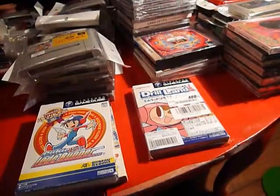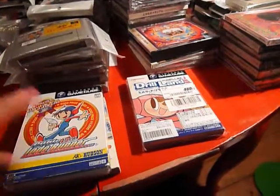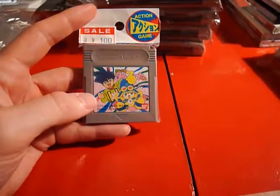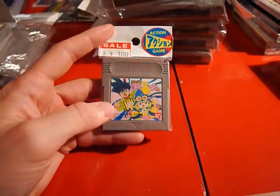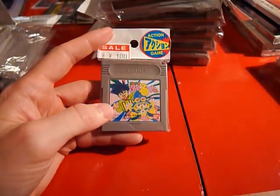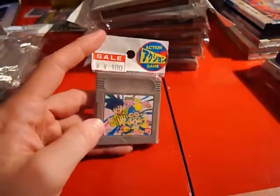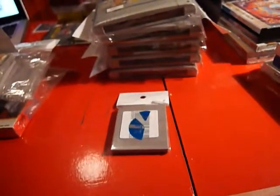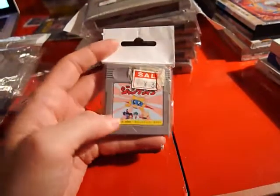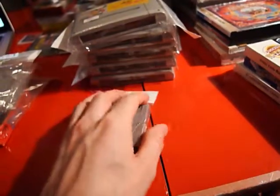So that's it for my Gamecube games, and let me show you some Game Boy stuff that I picked up. First off, we have another game in the magical Tarurutu-kun series, and this is the Game Boy version, and it cost me 100 yen from the bargain bin. Don't know if it's any good. And then for only 30 yen I picked up Yankin Man for the Game Boy here.